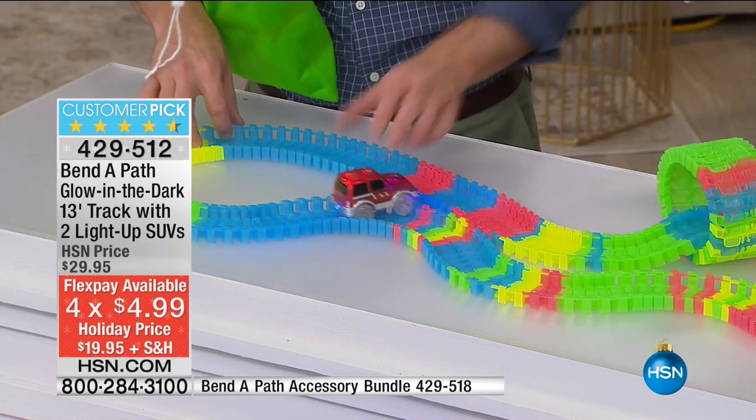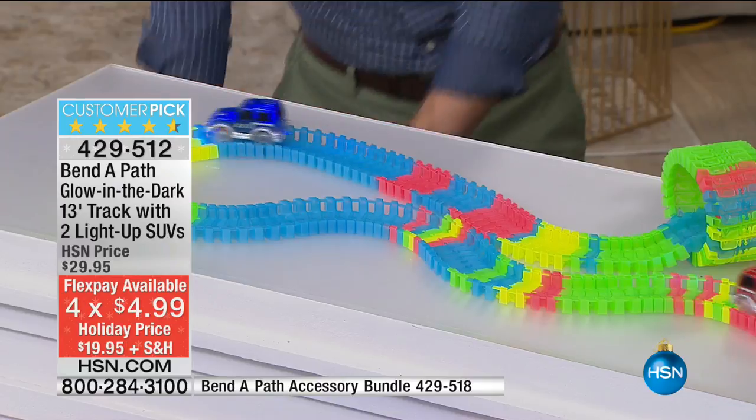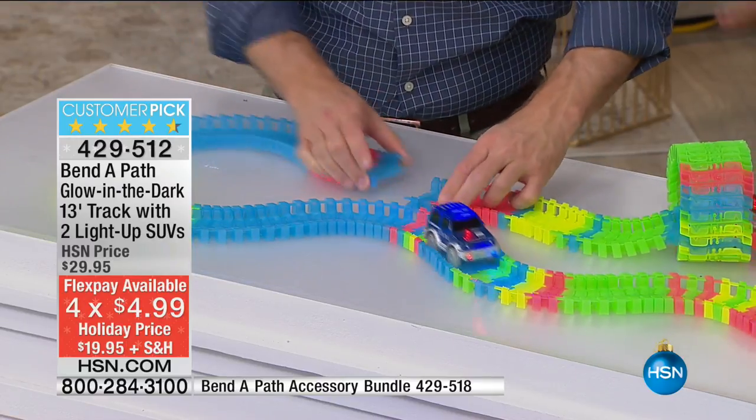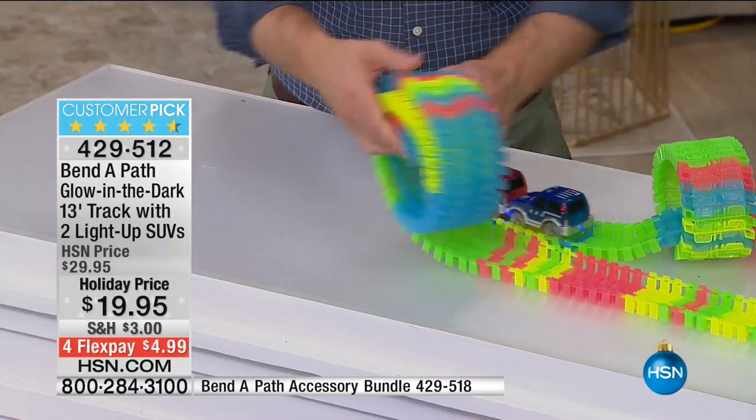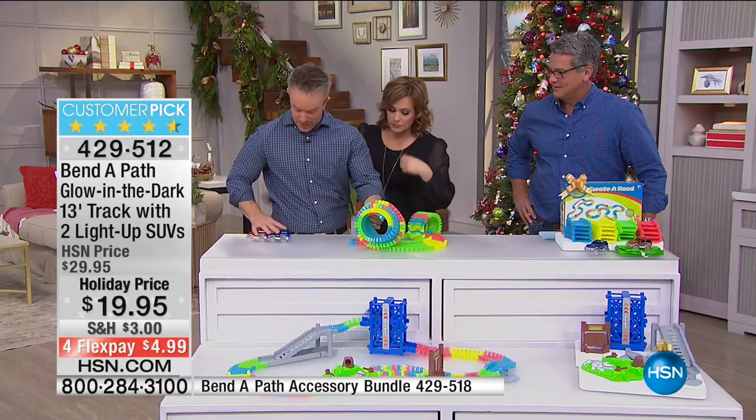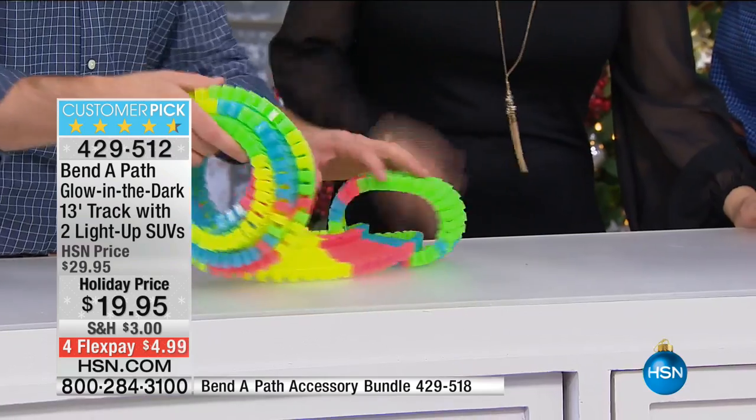But then the cleanup. You like that part? It's the best thing ever. You roll it up and put it in the bag and you're done. No crazy pieces, no mess, nothing you lose. Parents love this aspect. The cleanup literally just rolls itself up. I can turn off my cars over here, roll it up and put it in that carrying pouch.